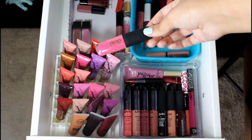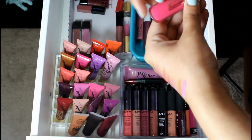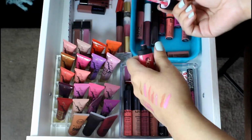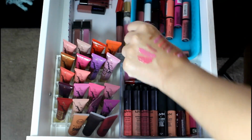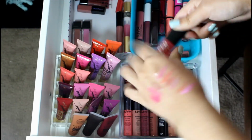Right here I have a Pop Beauty lip gloss in the shade Fuchsia Freesia or something like that. I don't know. I got this in a Birchbox, I think. Birchbox or Ipsy, I'm not sure. One of those two. And it's just a very hot pink lip gloss, as you can see. So I'm going to keep this. I really, really like the formula of this lip gloss.